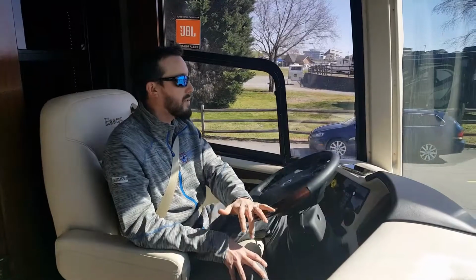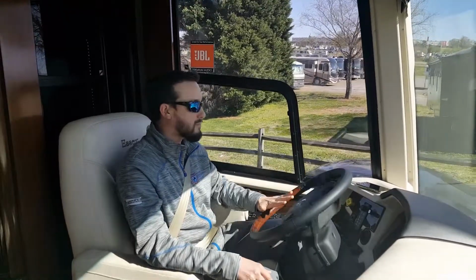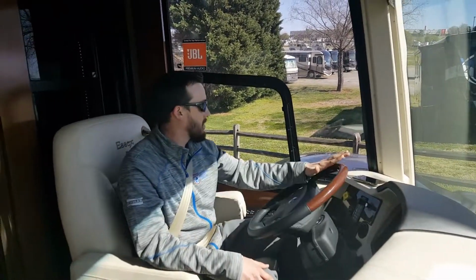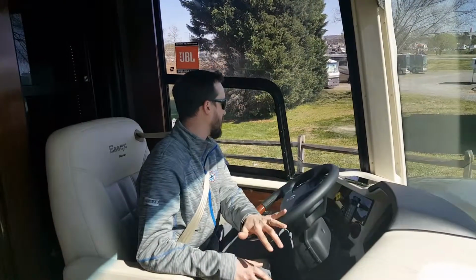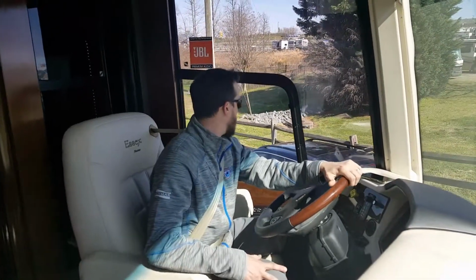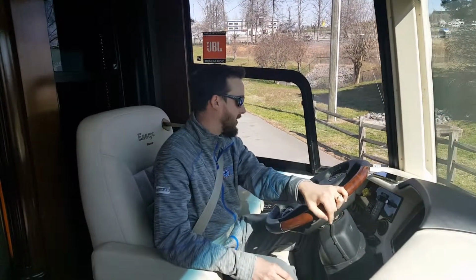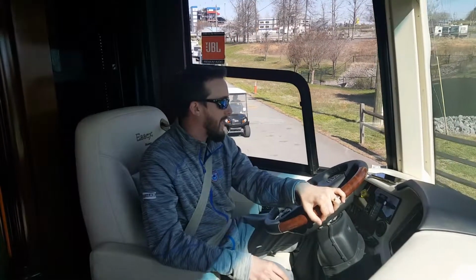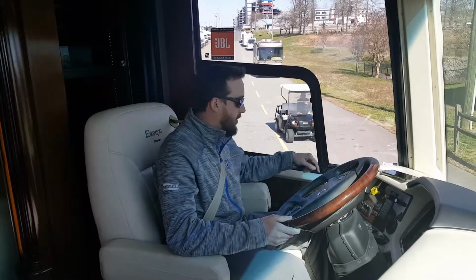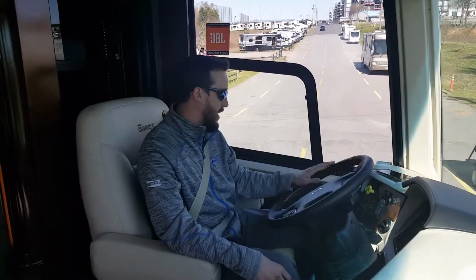Right back in that space in the middle. A lot of people actually worry about that steerable tag axle and how that might affect you backing up, but I can tell you it actually has an automatic dump on the tag axle, so that will get out of your way when you're trying to back up, so that you're not fighting yourself with a steerable tag axle, trying to go the opposite direction that you're steering. So that's not an issue.